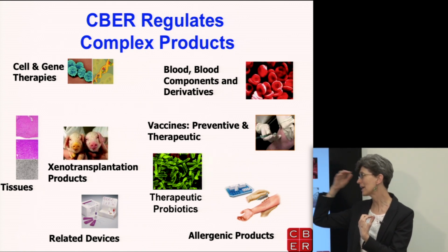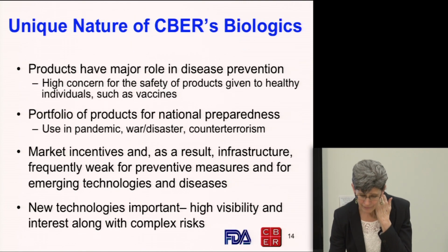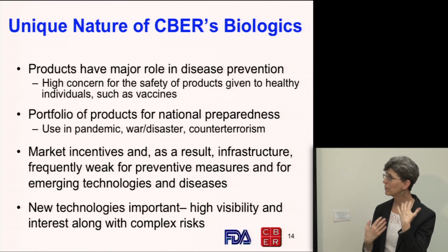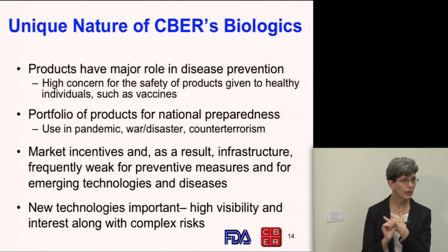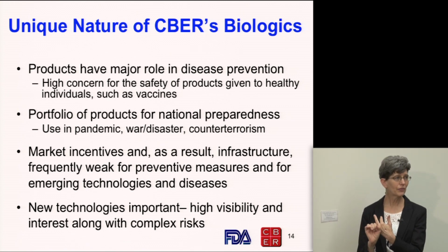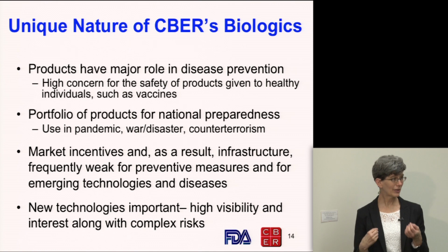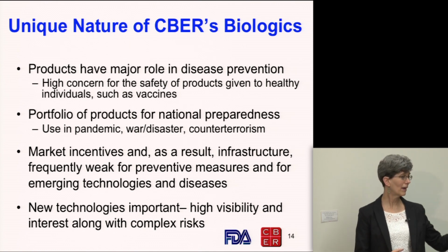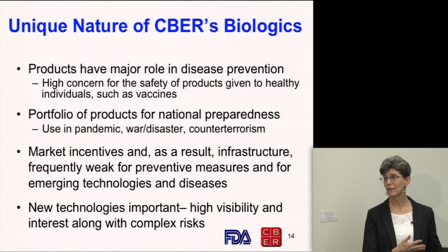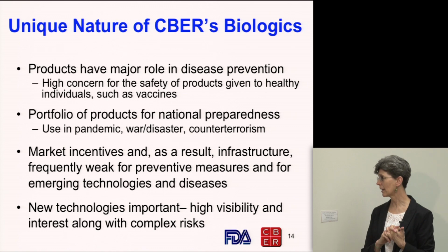And then things like xenotransplantation, cell and gene therapies, and all the blood and blood derivatives, and of course all the vaccines. So the nature of our products is that we have a very huge public health impact in terms of having a major role in disease prevention. But also when you talk about a vaccine going into basically a universally used healthy population, often infants or young children, the bar for safety is going to be very different than, say, an oncology product going into an end-stage cancer patient. And that can be a challenge in terms of how you regulate that.